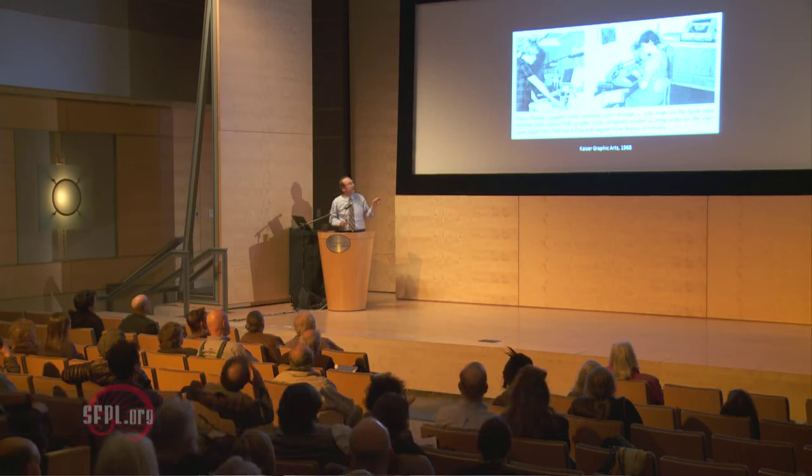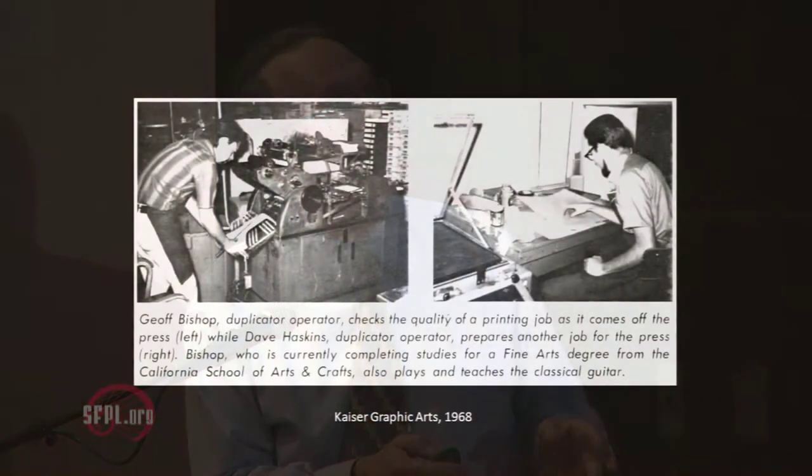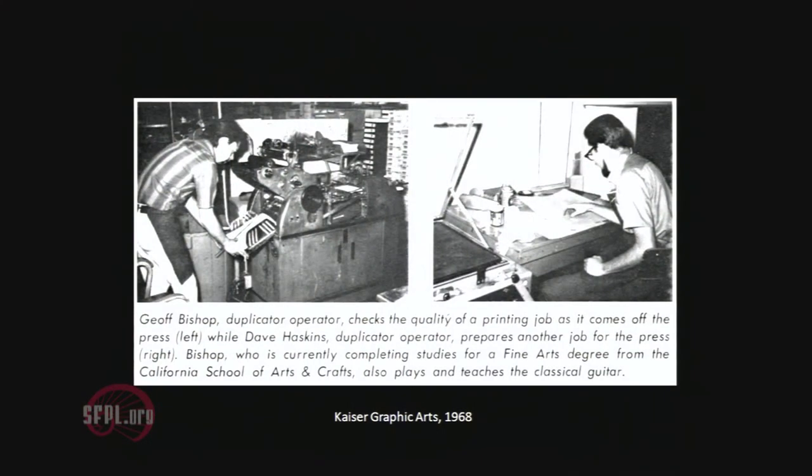This was how you made stuff, and this was all just in one small room. Here's the presses. You got your multilith there. Bishop on the right there is doing paste up. This is how commercial industries were doing stuff as well, but people groups were doing this as well. So here you've got Bishop over there.